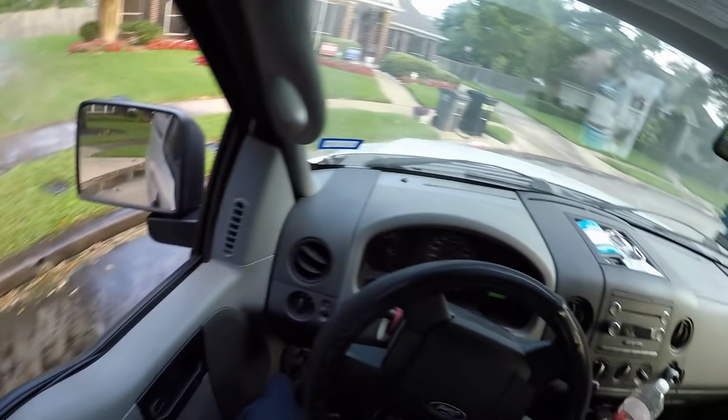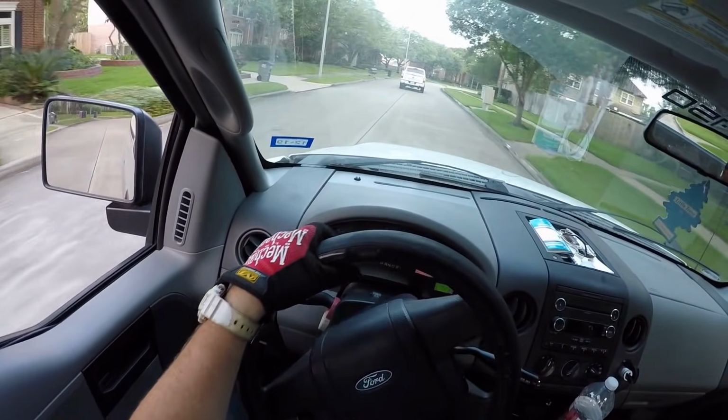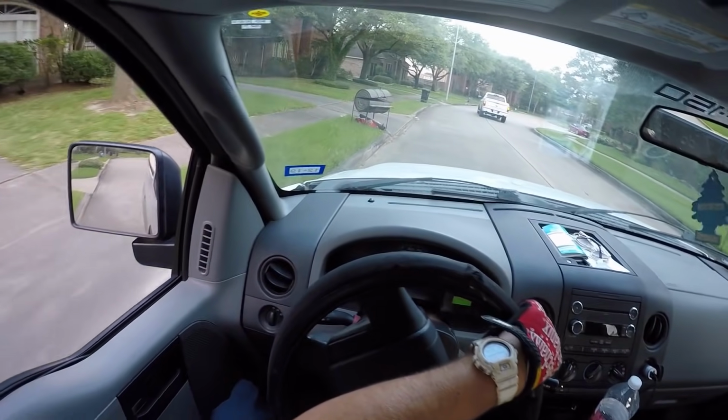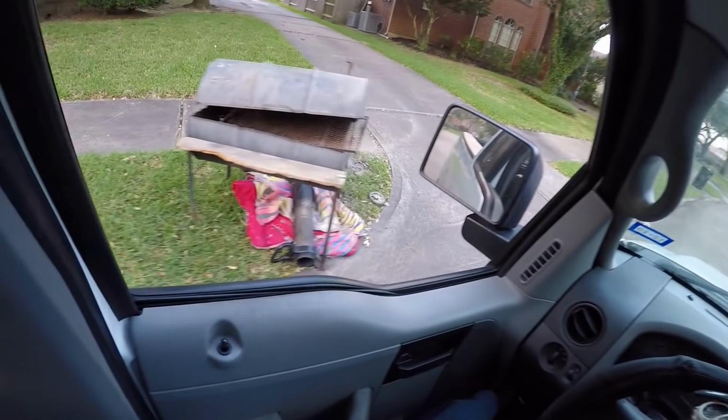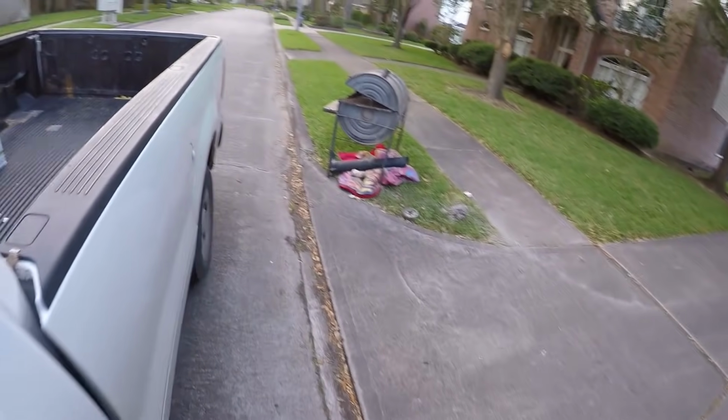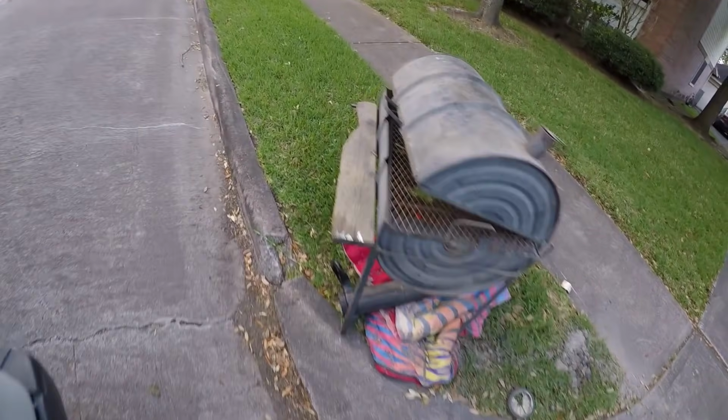Oh my gosh, it's sprinklers. What's up, Mr. Barbecue Pit? How you doing? Oh, good thing we got room for you.